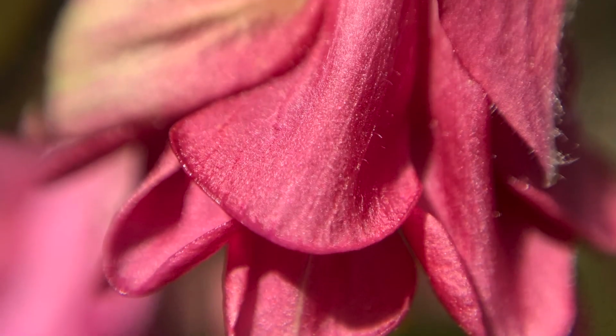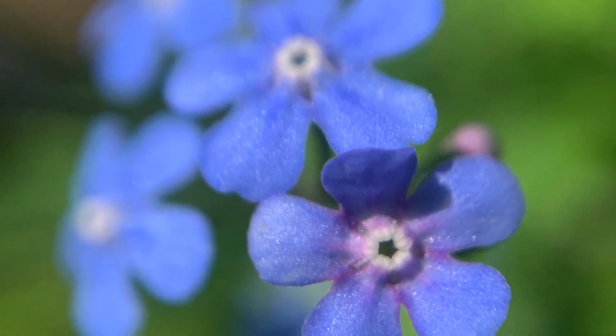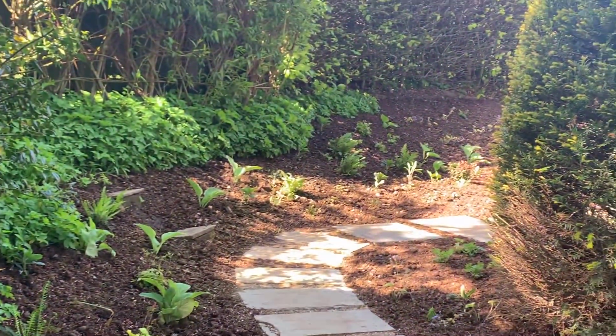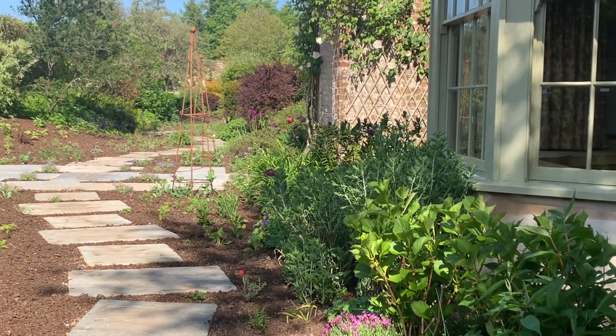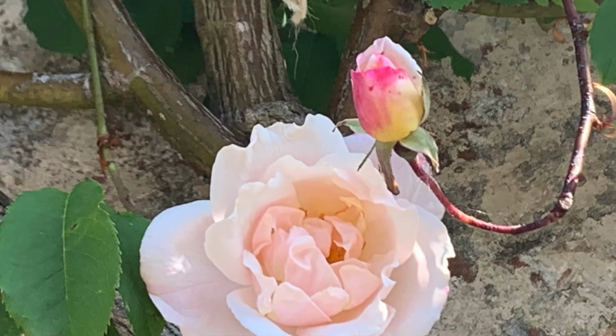And I've been playing with macro photography to really appreciate the small flowers up front. That's the individual flowers of the brunnera. It's just a geranium, but it's beautiful. And then you come back round to the front where again there's plenty more space for plants to grow, and it brings you back to the rose at the front door.